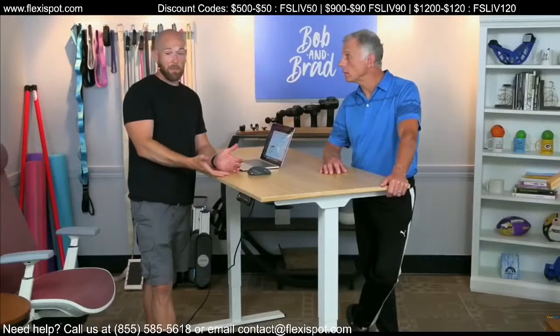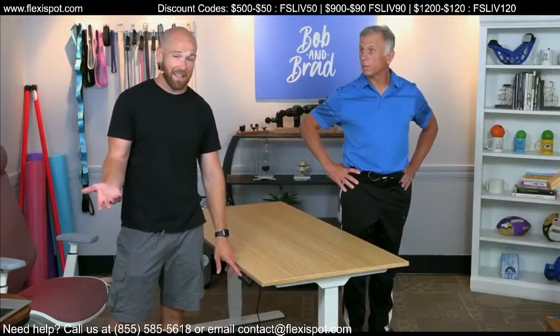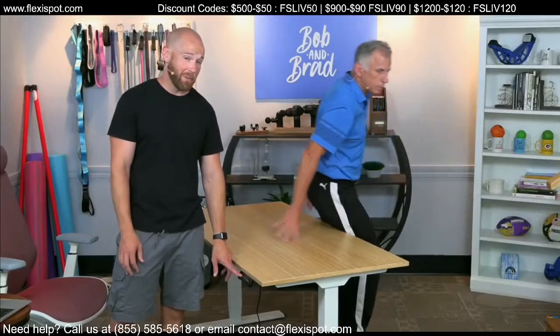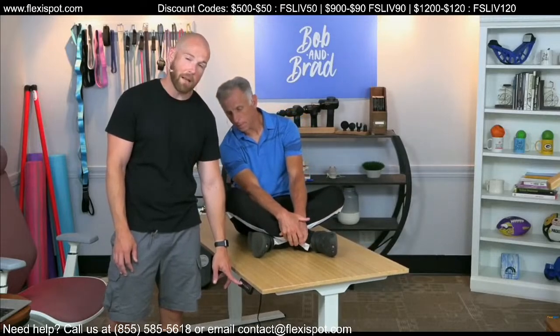So here we have the Flexispot Pro standing desk. This is the E5 model. So some of the features of the standing desk is it can hold up to 220 pounds of weight and still go up and down. So if you have heavy monitors you're working on... Brad got on it when I was going up.